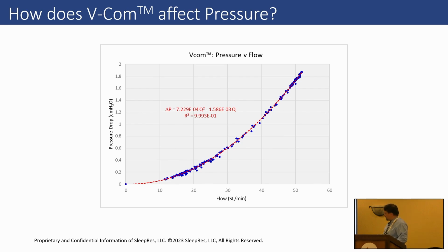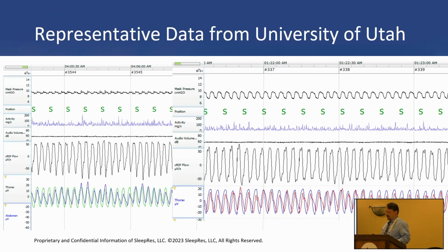As the flow increases, you get more pressure drop, okay? But it can't do more than that, it can't do less than that. There was a University of Utah study that looked at people on CPAP, which is the left side, the first 1/3 of the screen, versus people on CPAP with a VCOM. And so you can see on average with the VCOM up here with the pressure, it dropped that inspiratory pressure by about 2 centimeters roughly. But if you look at the bottom, you can see it did not cause events, even though you're having that pressure drop, okay?